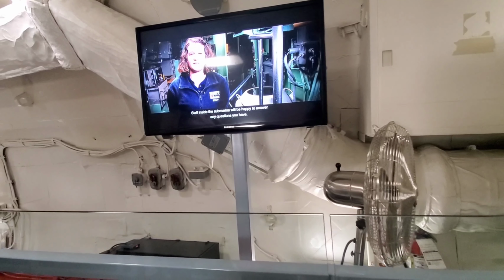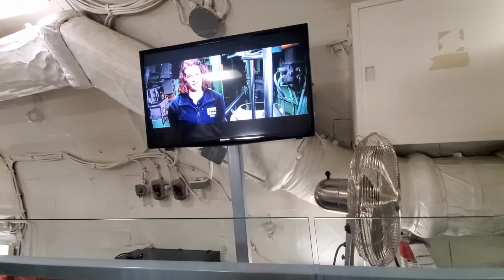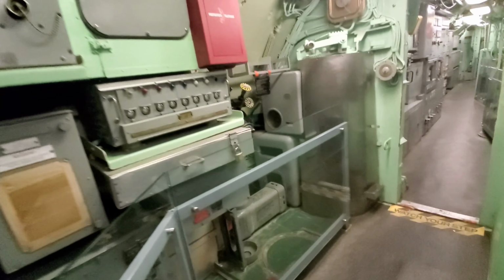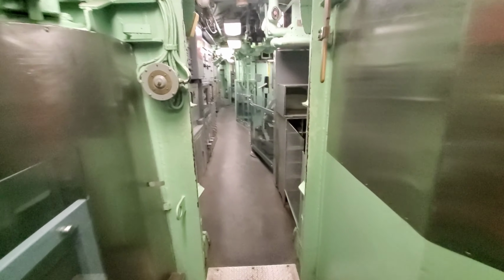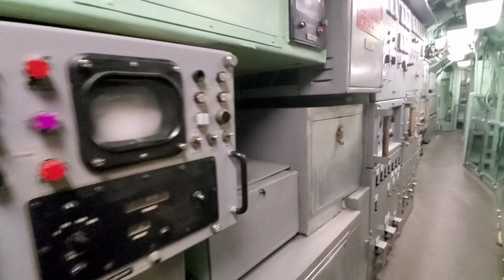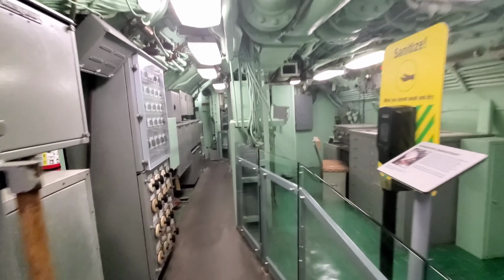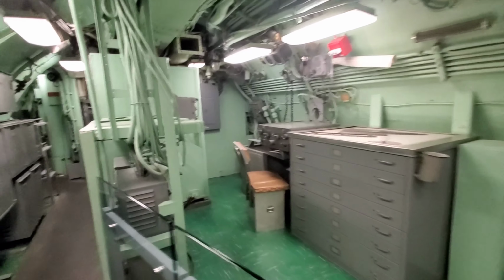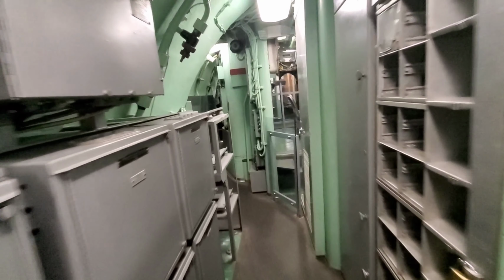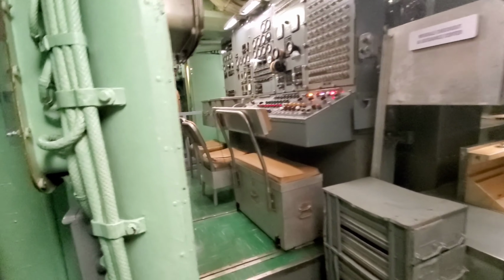It served with the U.S. Navy from 1958 to 1964, during the Cold War between the U.S. and the Soviet Union. It was an early effort by the Navy to use submarines as launch platforms for nuclear missiles. It carried 4 missiles.